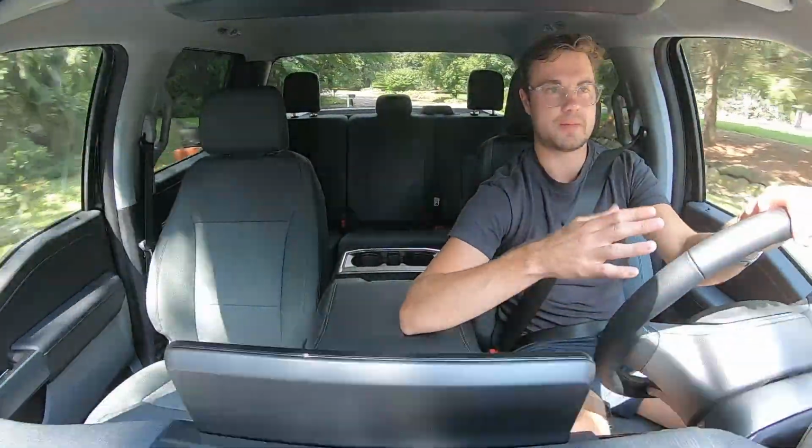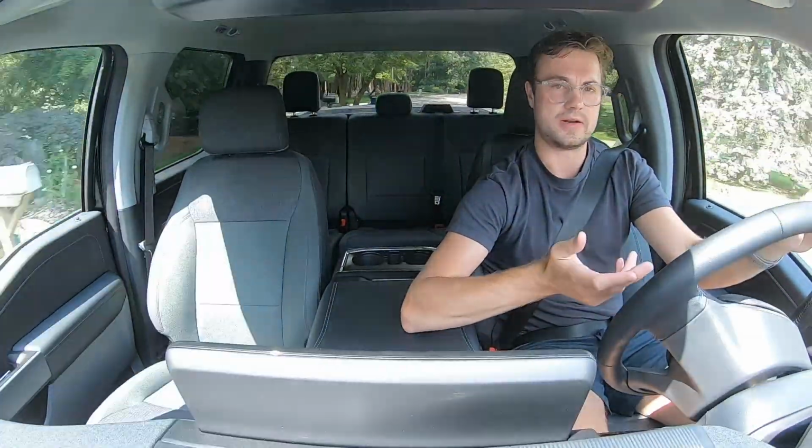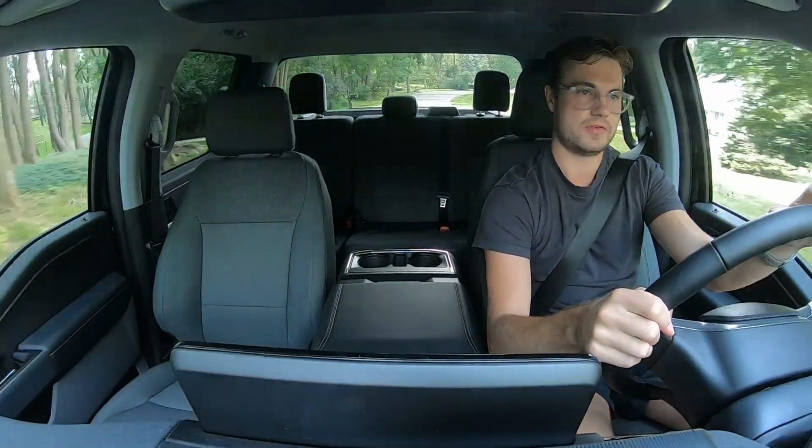This is a lease. I'll talk about some of the finances surrounding it, why I think it's a good place to put your money. I think if you just need a daily driver that's usable and kind of ticks a lot of different boxes. Talk about, well, what is this new F-150 Lightning Flash?